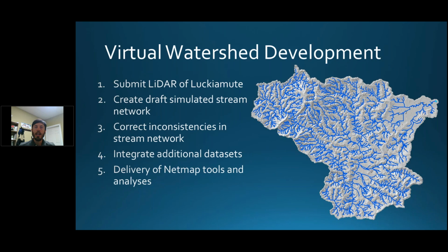They then used that LiDAR to create the simulated stream network, or virtual watershed, and then they send that back to us to correct any inconsistencies in the stream network. In some cases, some of the channels can get routed down like roads or farm drainages, and so we went in and found where those areas were and let them know that it looked like an error, and then we sent that back to finalize that stream network.